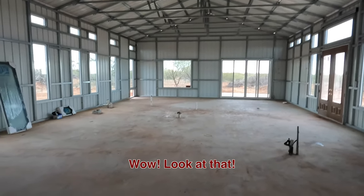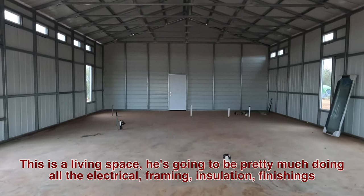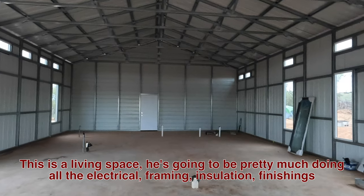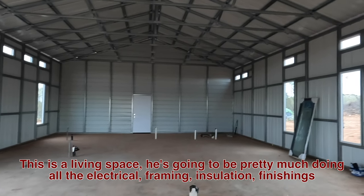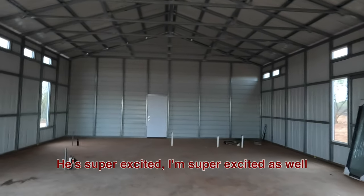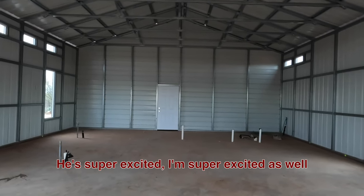Wow, look at that. This is the living space. He's gonna be pretty much doing all the electrical, framing, insulation, and finishing, and he's super excited. I'm super excited as well.